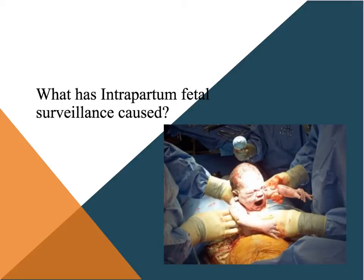So the reason that electronic fetal monitoring has led to an increased C-section rate is because we have this monitoring system, and it does a really great job of telling you which baby is being perfused well and is well oxygenated, but it doesn't do the opposite. So it doesn't give us a clear picture when the strip is a category 2 or 3 that the baby is severely compromised.